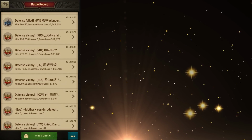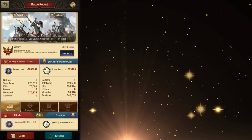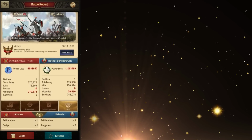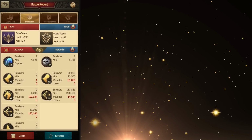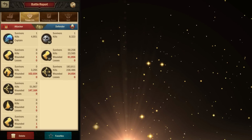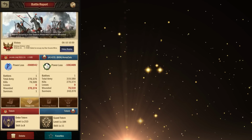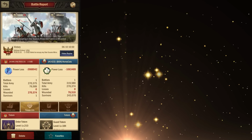Let me see if this is one of the reports. Oh yeah, let's take this one as an example. That's a tier 12 who's trying to attack me. That's a tier 12 archer and cavalry, and I'm on defense.